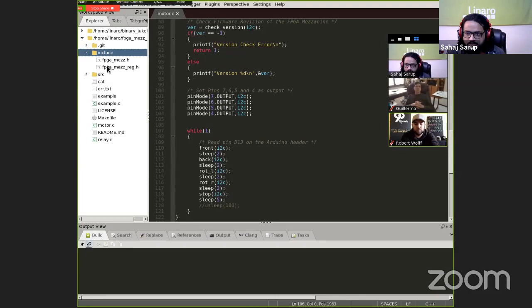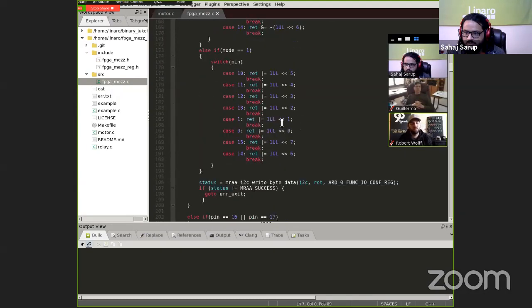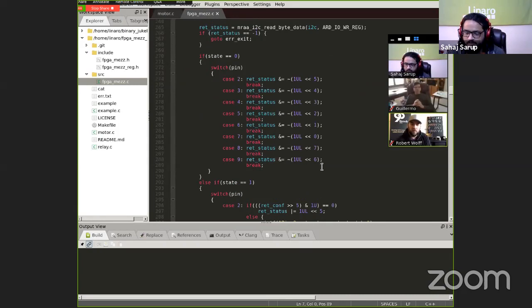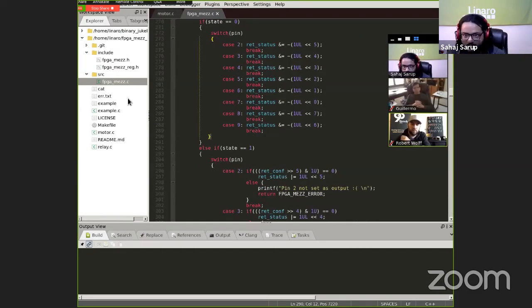And maybe you can just take a look at the source here. So it's basically just flipping bits. If you take a look at the documentation, which I'll go into later on, it's just flipping bits depending on which pin you choose, and then it writes that to the I2C bus, and the FPGA mezzanine is happy with that.